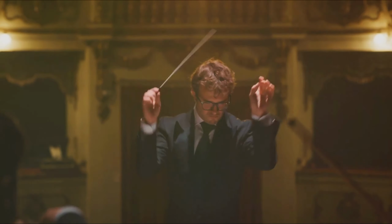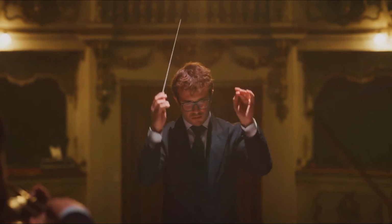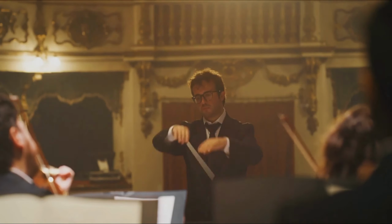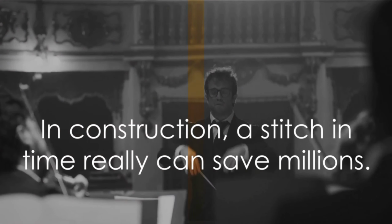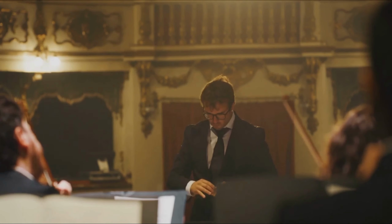And lastly, competent project management is the conductor of this orchestra, ensuring every instrument plays its part at the right time and in harmony. Remember, in construction, a stitch in time really can save, or in these cases, millions or even billions of dollars.